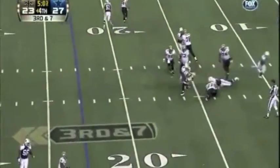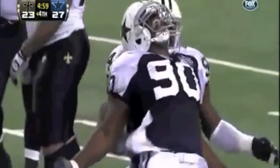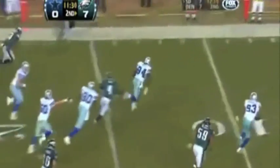Defensively, even though they lost Wade Phillips, I think bringing over Rob Ryan was another one of those underrated moves in the offseason, because he ran a 3-4 defense in Cleveland. He has all the pieces here, more so than he had with the Browns.